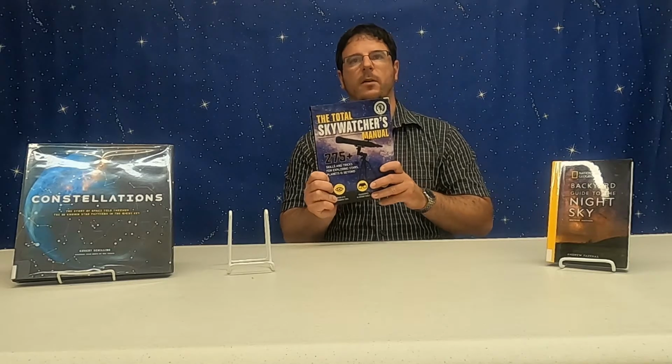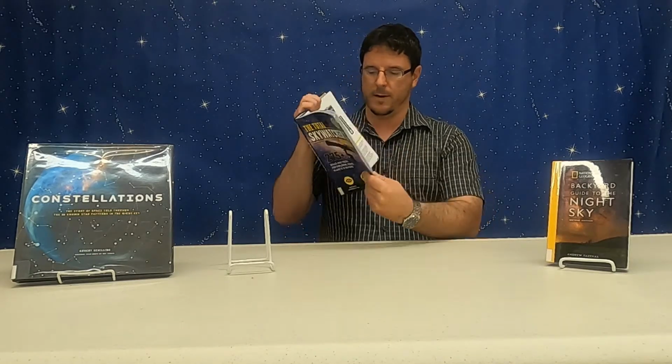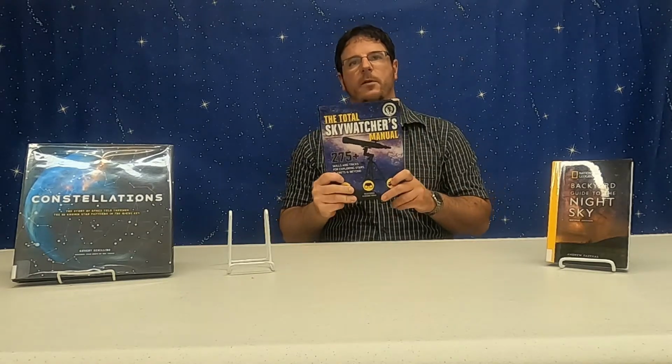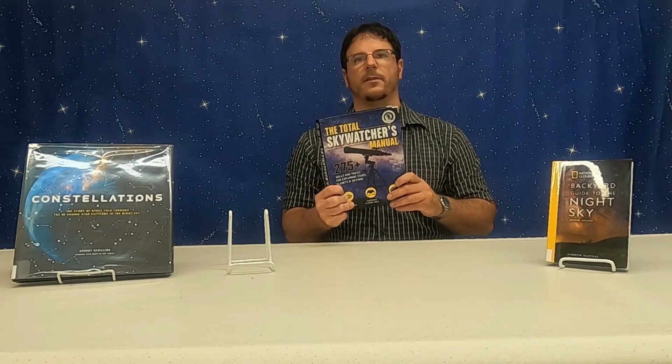Each section of this book is met with beautiful star maps, diagrams, photos, and illustrations. There is no discernible order of the 275 plus tips and tricks outlined in this book, other than the fact that they're loosely organized according to the complexity of each task. For example, tasks that involve naked eye stargazing tend to be in the first half of the book, and tasks that involve a telescope or other equipment tend to be in the second half of the book.